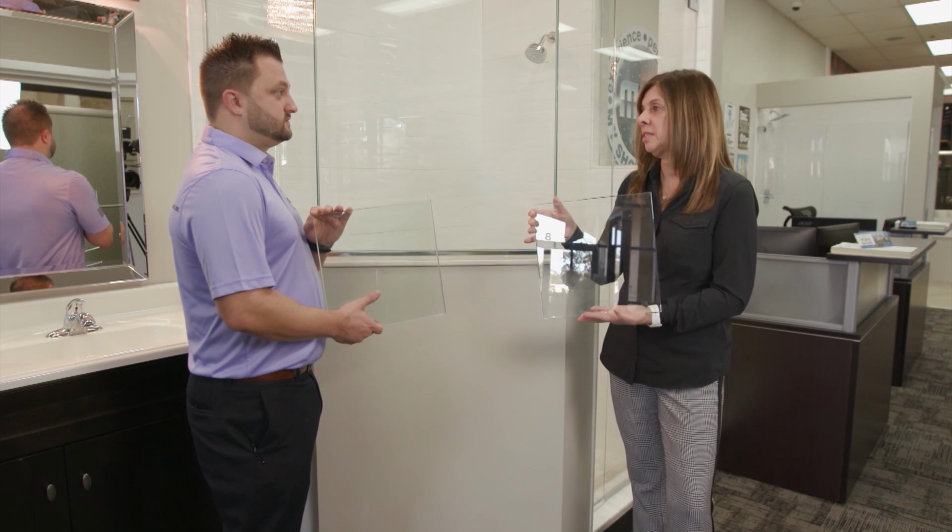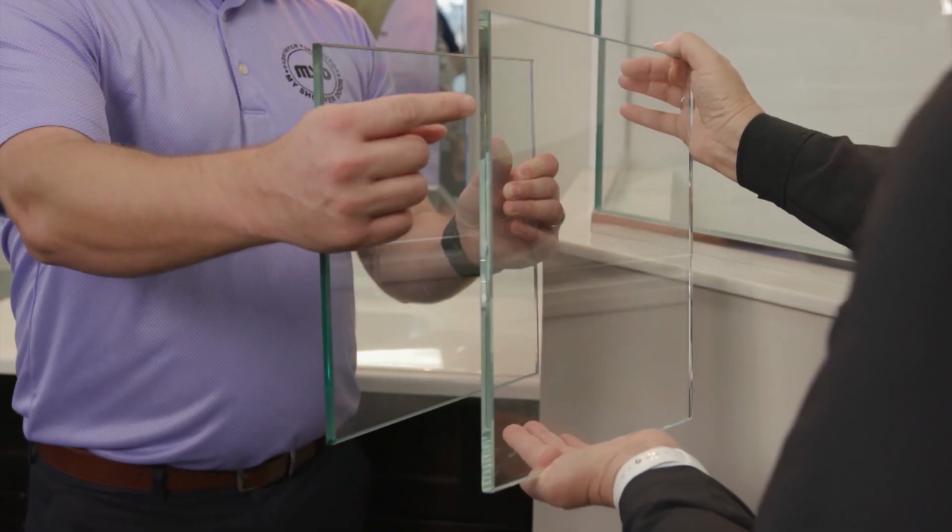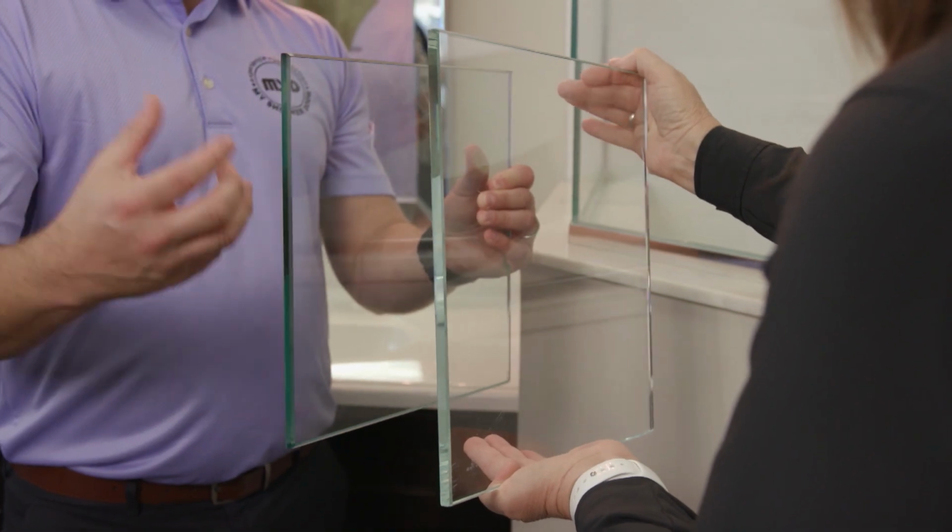I see the upcoming trend right now in shower doors is the frameless shower door, of course, with not much metal on it. And the tile behind it is more of a lighter color, the white, the grays, so the crystal clear glass looks like it's floating on the front of the shower.